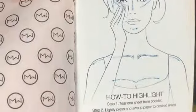I'm also getting rid of this MW Cosmetic. This is basically, it came in one of those monthly subscription boxes. And basically, it's like a highlighter paper, which looks like these. Okay, which are beautiful. But the thing with this is, it's a bit too dark for me. So, it makes me kind of turn this color. So, instead of a highlight, it looks more like a bronzer.